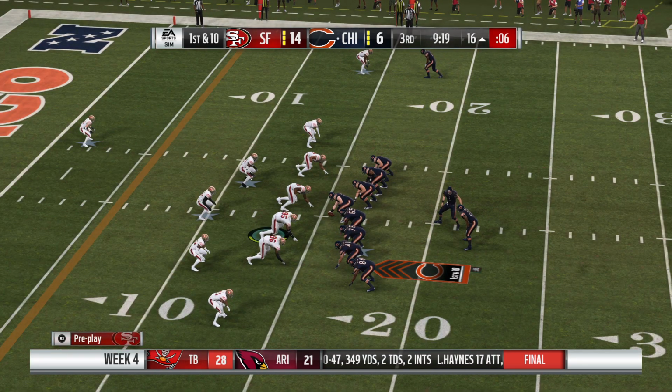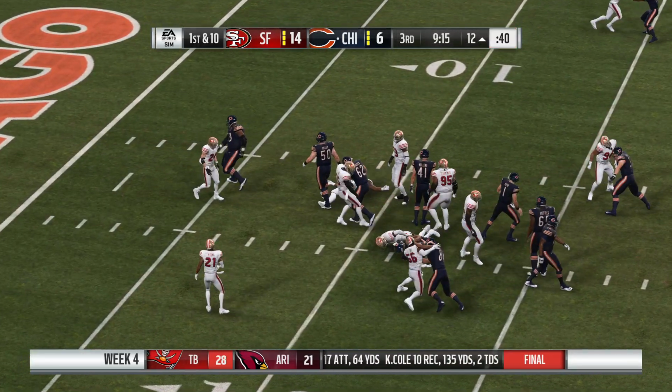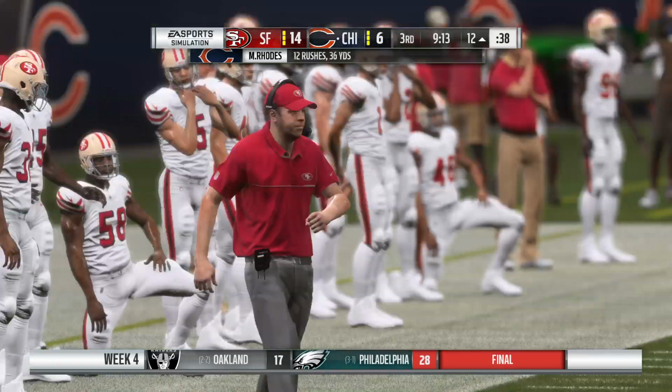Hurry up, here we go. They'll run it now out of the gun. He takes us down to about the 12 for a gain of 3.